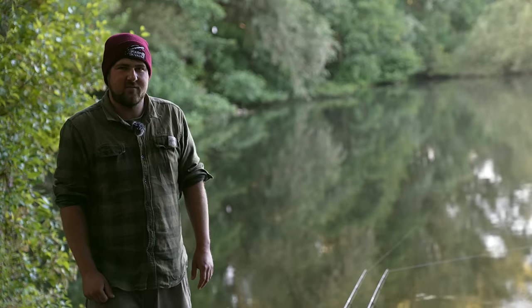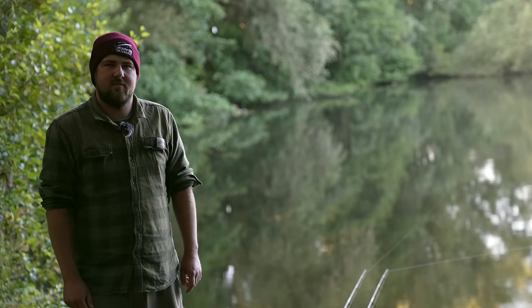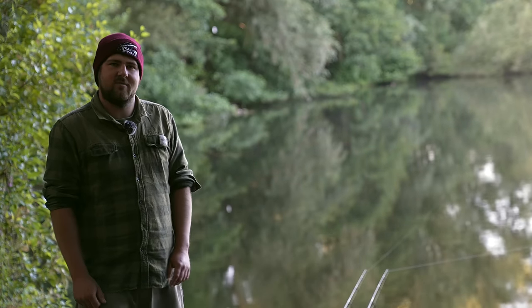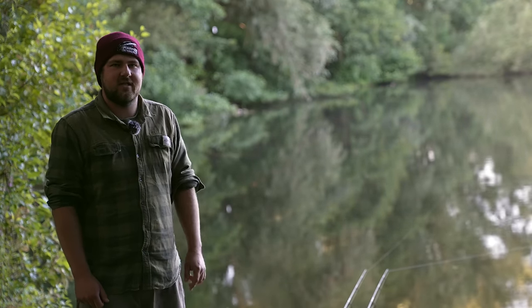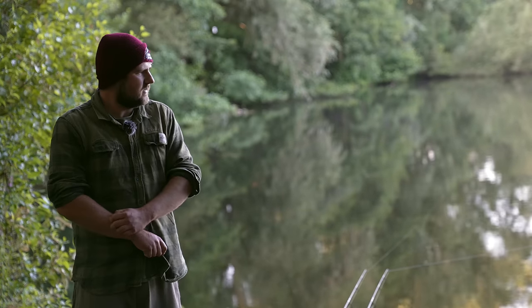I've fished this peg before, so I know it's a peg that normally holds a few fish and does a few fish over the weekend. Unfortunately, it's been a little bit difficult to get some bites for me over this side. I don't know why. The fish just haven't seemed to move down here as much. They've stayed in kind of the central body and over in the far corner where Rich is.